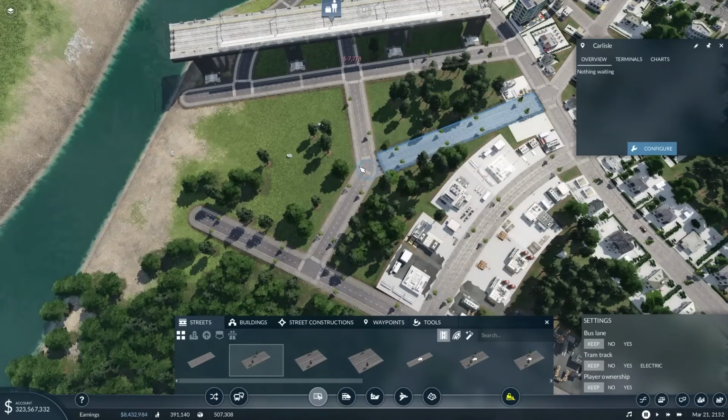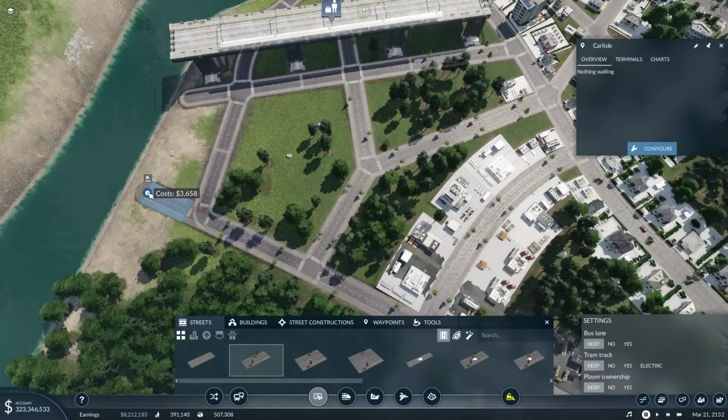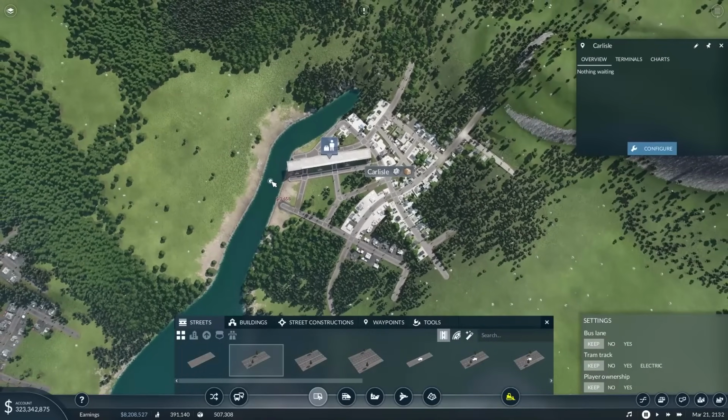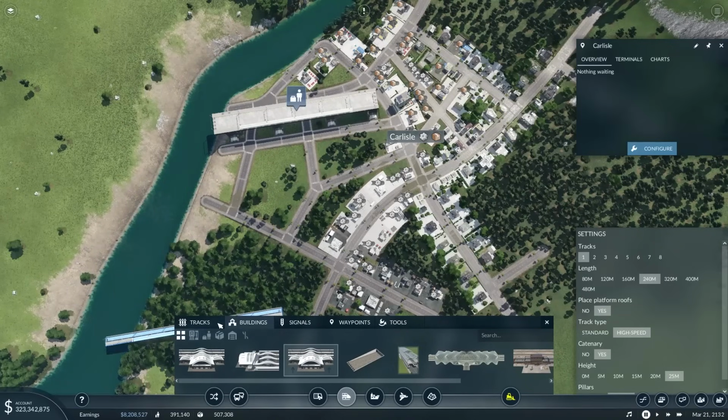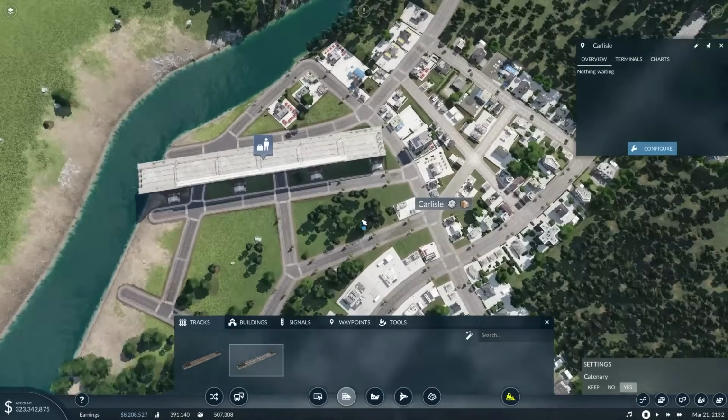Ooh, I'll build to here. So we've got this area to work with. I'll build like that. And I reckon I'll just allow them to figure out the rest of it, yeah? I reckon that's what we do. So, with that said, let's now quickly figure out the train track side of it.